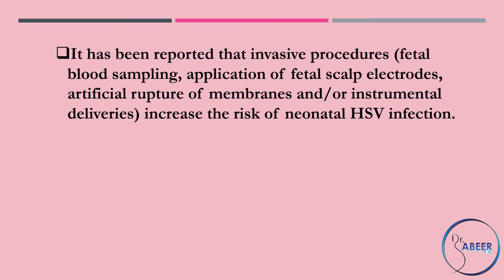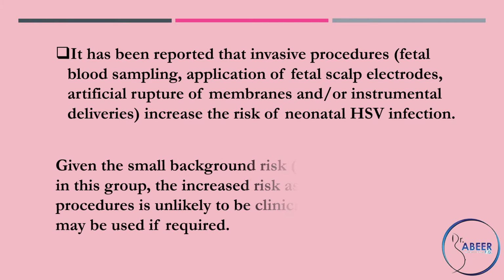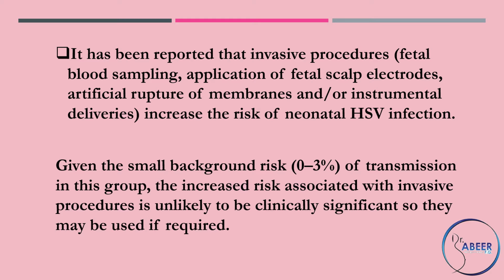It has been reported that invasive procedures such as fetal blood sampling, application of fetal scalp electrodes, artificial rupture of membranes, and/or instrumental deliveries increase the risk of neonatal HSV infection. Given the small background risk of 0 to 3% of transmission in this group, the increased risk associated with invasive procedures is unlikely to be clinically significant, so they may be used if required.